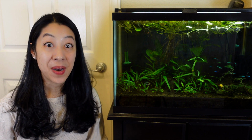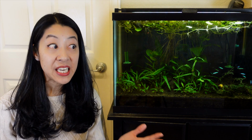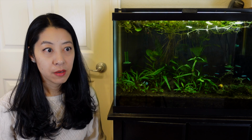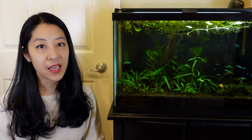Well, by day 2, that cory that had been injured ended up dying. And I was like, oh gosh, maybe he had some internal injuries that were worse than I thought. However, 3 days later, another false julii cory was having buoyancy issues and then started laying down, and it passed away as well. Same thing, I tested the water, no traces of nitrogen because I had just done a big water change before adding them in.